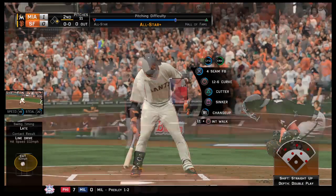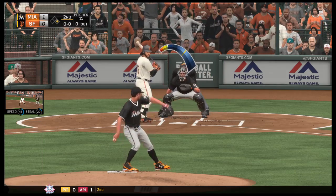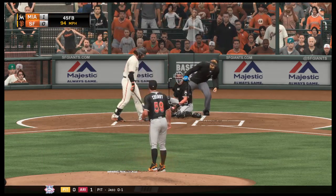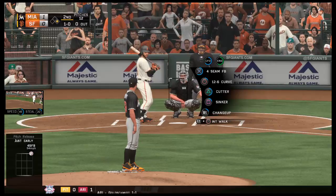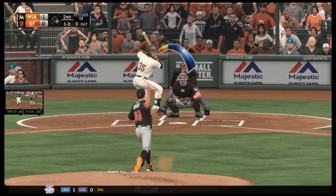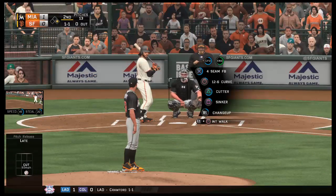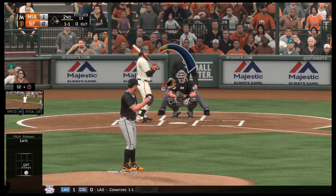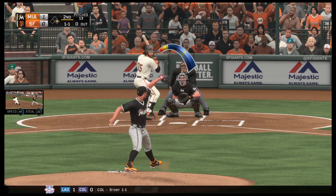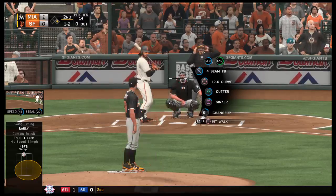Brandon Crawford will stand in now, just a few ticks shy of the .300 mark for the season. Well, he's been having a pretty good year, but he's been slumping just a little bit at the plate recently. We've got to see if he's going to pick it up in this game. He's ready. Here's the 1-0. This one's a strike. It's 1-1. Runner goes for second. Can't keep the weight back, and he falls behind 1-2.